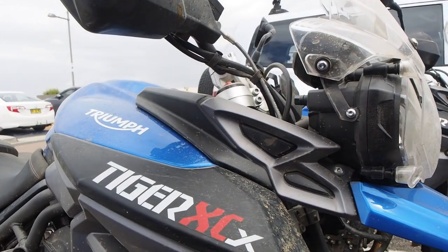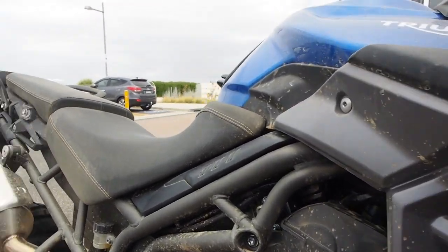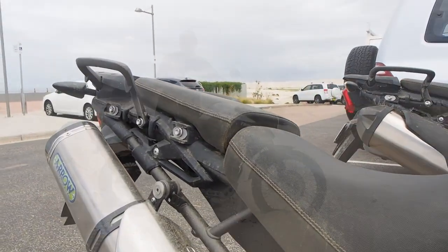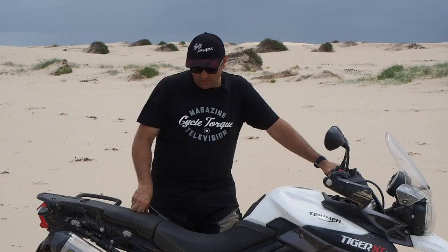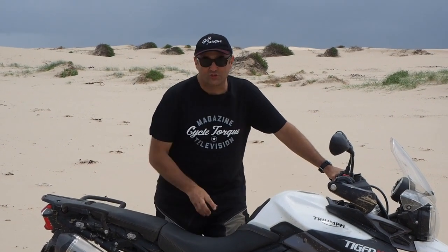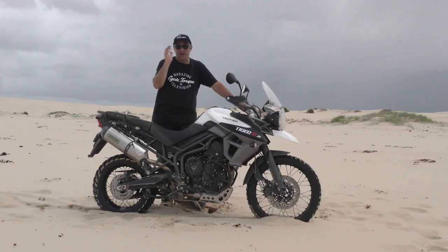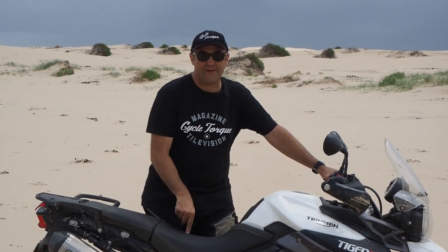Now, when I rode the Tiger 800 back in the day, the seat was the best I had ever sat on. And when you can spend 8 hours in a day on the seat and not even think about it, you know it's good. Well, Triumph changed the material, and I was just worried that they had changed the shape as well, and they assured me they haven't. And I can tell you the seat's as good as it ever has been.